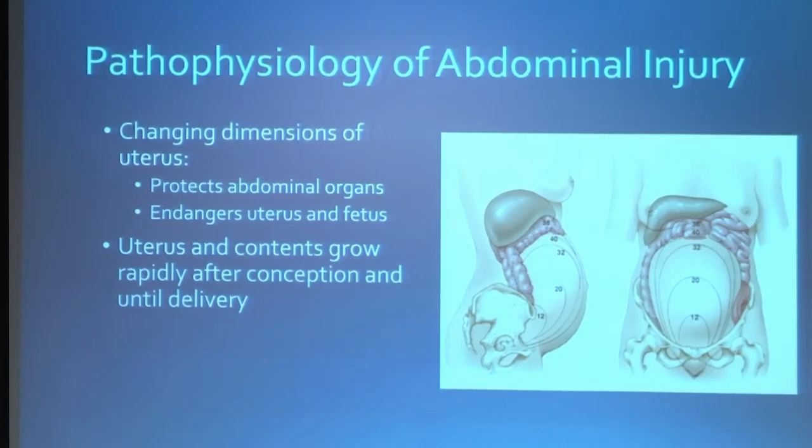But from 20 to 40 weeks, that's the big danger for the uterus in a blunt trauma injury. Depending on where the placenta is, the placenta can be sheared, the placenta can be injured, the baby itself can be injured, and you can get a contusion across the uterus itself.